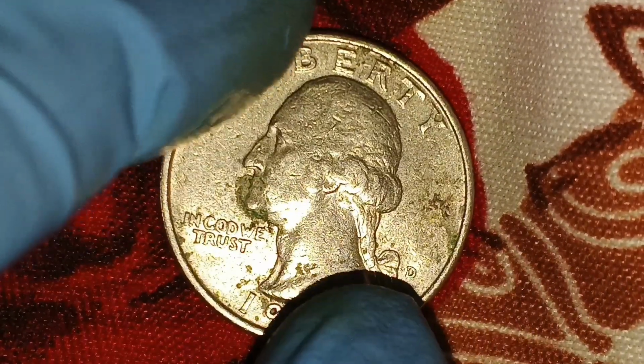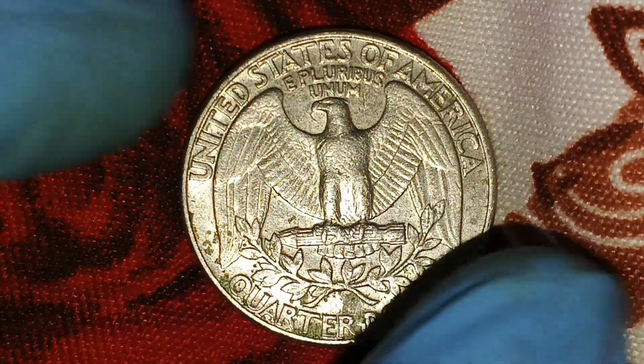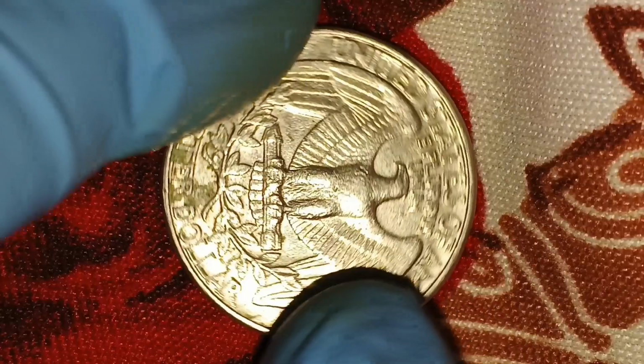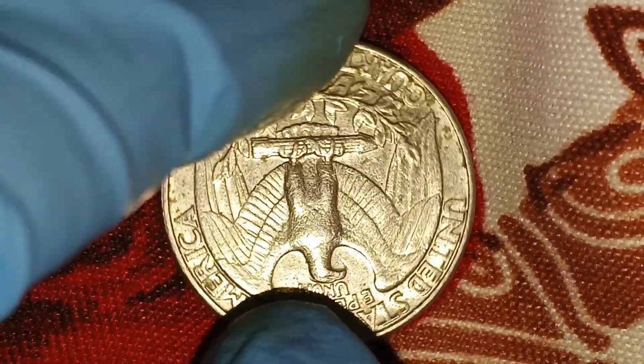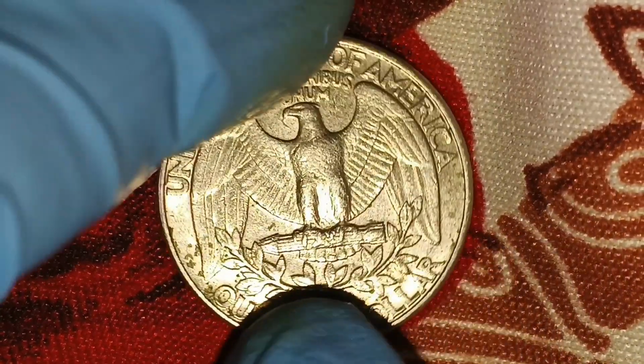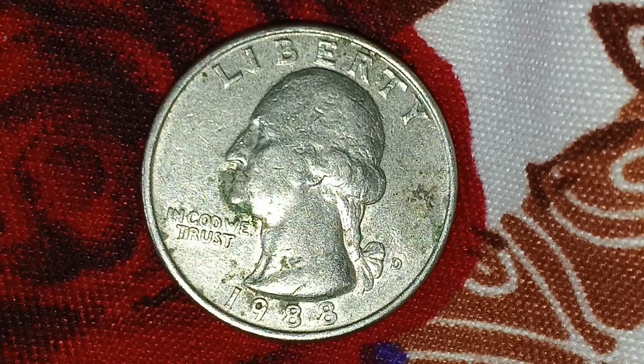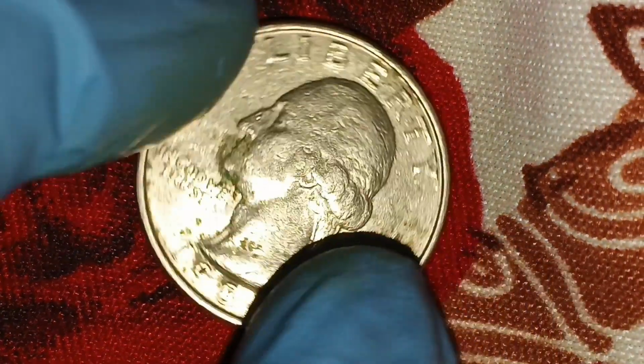Possibly a transitional error where the coin was accidentally made using the metal from another denomination. This is sometimes called a wrong planchet error. If authenticated and graded at a high level, experts estimate such a coin could fetch over $1 million at auction. That's the kind of number that sends collectors into a frenzy. $1.3 million for a single coin that was never supposed to exist.